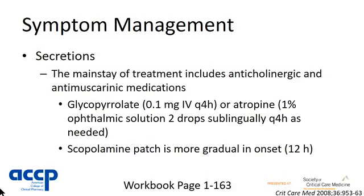If secretions are confined to the mouth, light suctioning may be okay, but oftentimes those secretions are very deep, and we don't want to do that deep suctioning. It's going to be traumatic for the family to watch. It's also going to be uncomfortable for the patient. So in this case, using anticholinergics or antimuscarinics. Our options, we can use glycopyrrolate IV, although probably many institutions have some sort of restrictions because of the cost. So you can also alternatively use sublingual atropine eye drops to control secretions as well.